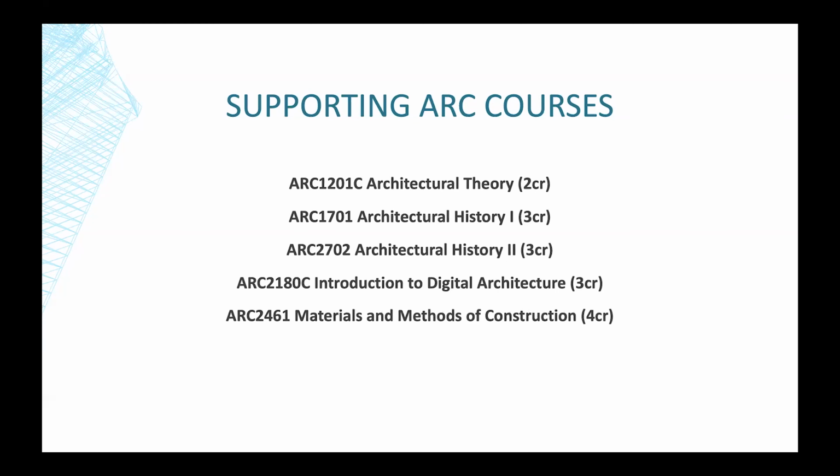So architecture theory, architecture history 1, history 2, introduction to digital architecture, and materials and methods of construction. Again, one of the important things to remember is that there's a great deal of flexibility in terms of when you can take these classes. Unlike the design courses that we just talked about, where you have to take 2 after 1, 3 after 2, and 4 after 3, these classes can oscillate around the design classes. Now, I should put a caveat in here. You do have to take history 2 after history 1, but there's a great deal of flexibility when you can take these classes.